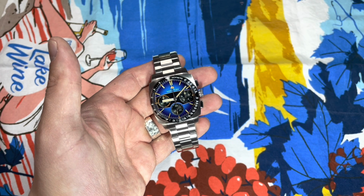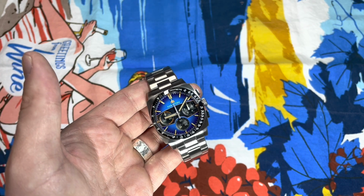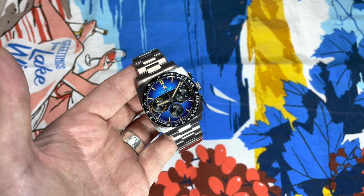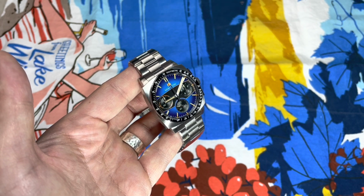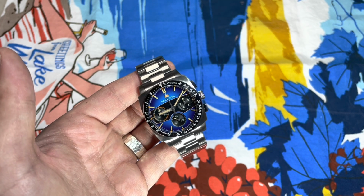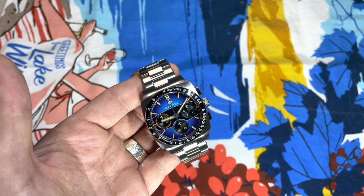All right, so what we've got here is the Maxton V2 from McDowell Time, assembled in Maryland by Maryland Watchworks, the same fine folks that bring you Sal Baltimore and Hager watches. Great local company, local watchmaker. They do fantastic work. They also repair watches, so if you have anything you need fixed, reach out to them. They'll be glad to help you.